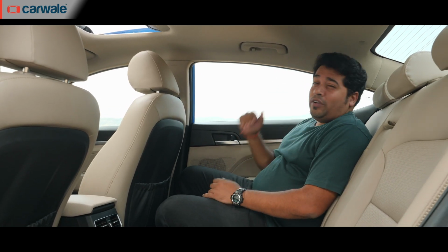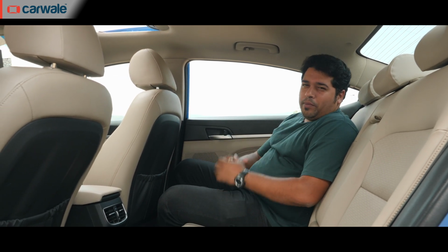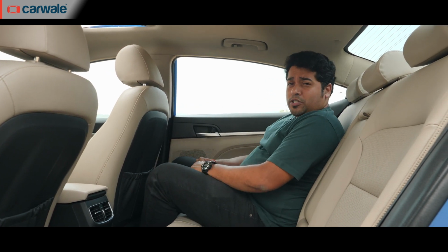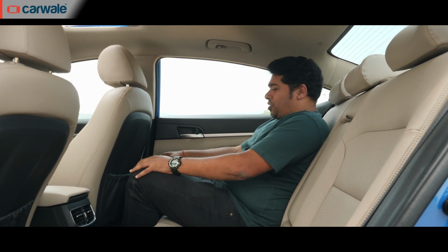The sloping roofline means you do have to squat quite a bit to get in, and that could be a problem for the elderly. But once in, it's a pretty good place to be in. You've got plenty of leg room and a very comfortable seating posture.